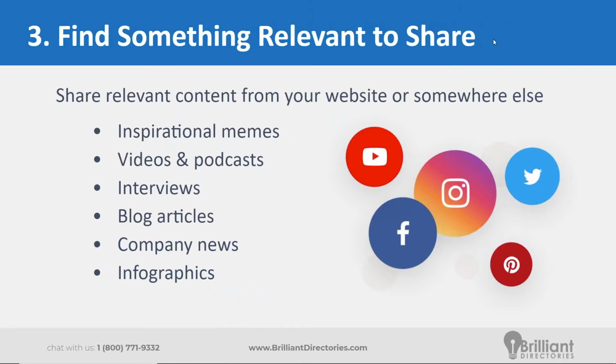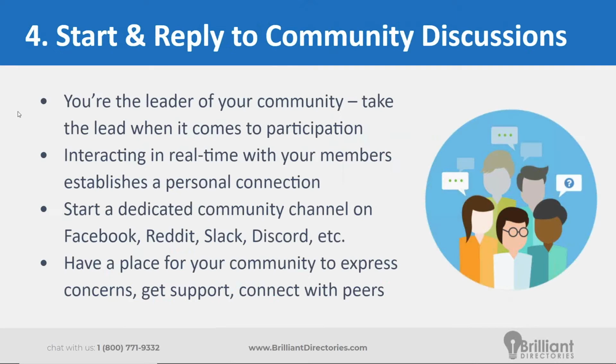Blog articles, company news, infographics, videos, memes. These forms of content other than text are very easy to be consumed, and they're easy to be consumed quickly. And so those tend to grab people's attention a little bit more than just a blog article. So if you can find those sorts of media to publish and share with your community, those might end up working a little bit better at grabbing their attention and connecting with them than just sharing article after article.